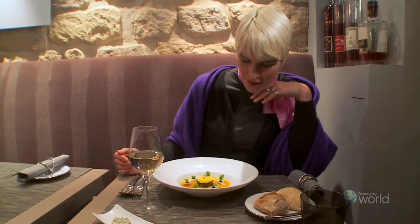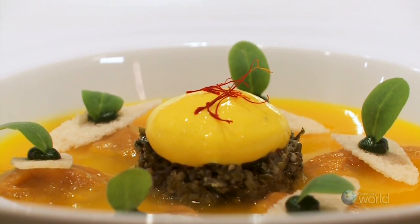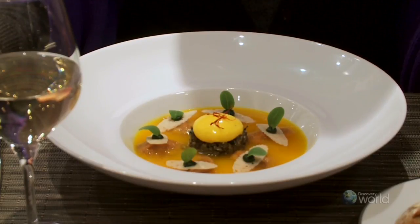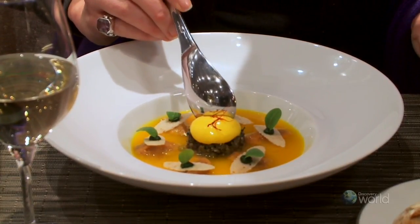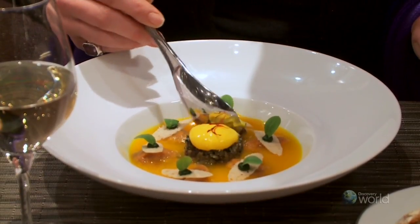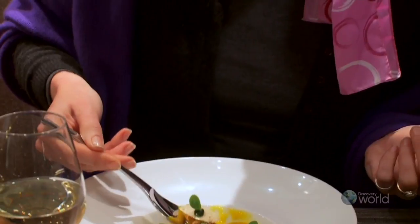Wow. This is a really complex dish. It's fabulous. This is a wonderful new take on a really traditional bouillabaisse from the Mediterranean, in that the flavors are very much like a bouillabaisse. It starts with sea urchin in this case, and it's topped with a rouille with saffron, and these are all flavors that are really traditional in Marseille on the Mediterranean, but in this case it's been given a really special twist by the chef.